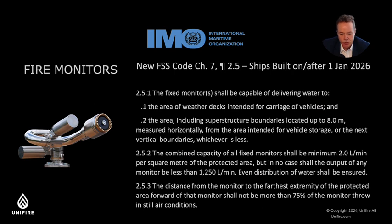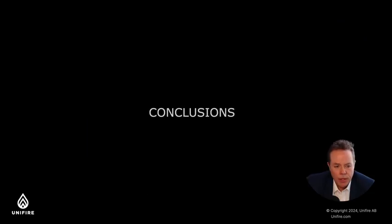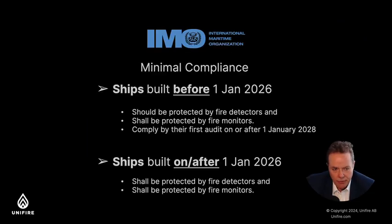It also says that even distribution of water shall be ensured. And then there's a little bit of other language that I invite you to pause and read if interested, but those are the main takeaways. Conclusions from the new Solas regulations and FSS code.